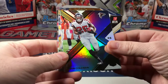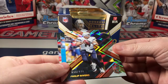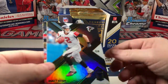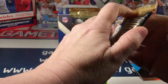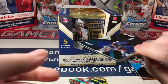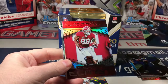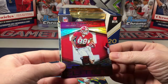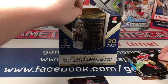Alright, let's get started with Tevin Coleman, Tom Brady. My first parallel is a Phillip Rivers to 149. Matt Ryan and Adrian Peterson. Russell Wilson, Jalen Ramsey, an OJ Howard rookie elitist. Good looking insert there. Carlos Hyde and Blake Bortles.